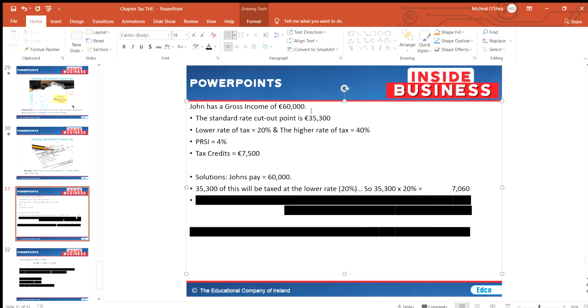But John doesn't earn just 35,300. He goes beyond that, and he earns another 60 grand. So he earns an additional 24,700. How do we calculate anything above the standard rate cutoff point? Well, we move from this lower tax rate to the higher tax rate, and the higher tax rate is now 40%.